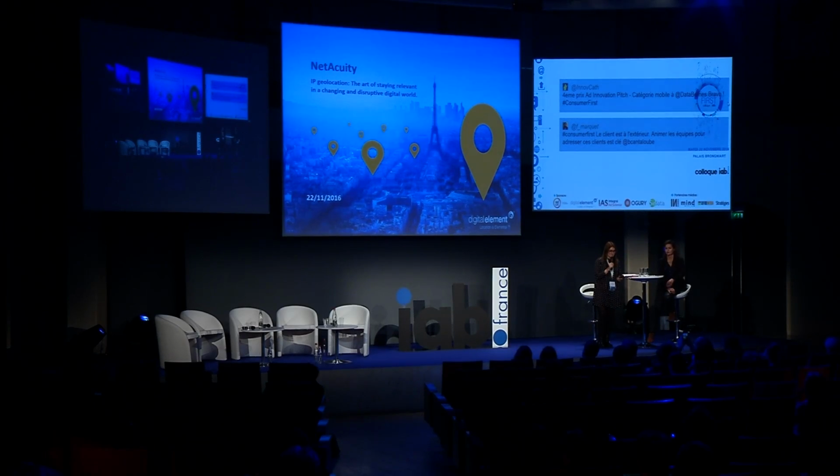So yeah, Digital Element is an IP geodata provider. And what we are going to talk about here today is the targeting challenges that we are facing, the art of staying relevant using our data, and a few case studies, which is probably the most interesting and important part, because you will see a few success studies there. And then I will talk really briefly about Digital Element and the products that we offer, so you can have a better overview of that as well.